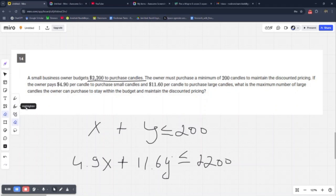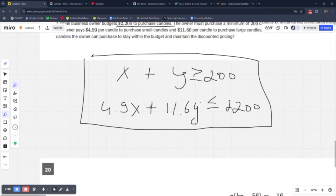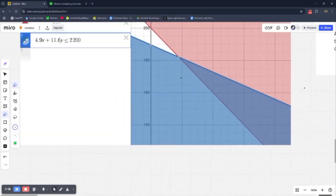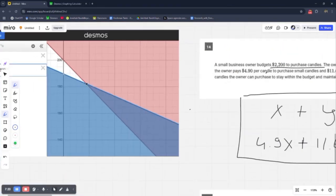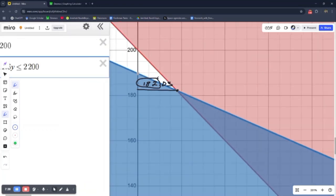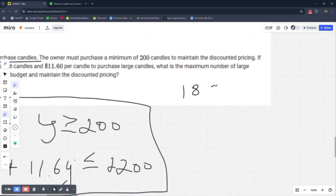Here I have to change one thing. Okay, that's why I'm able to plug this into Desmos, which I'm going to do quickly. So you got this Desmos answer, something like this, and we are going to get this highest point because we're supposed to find the maximum. So at this highest point, the value of f is going to be 182 point something like 0.3, but we care only about this 182. This many large candles you can purchase, so it's going to be 182.